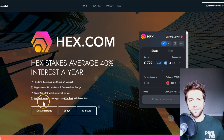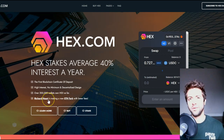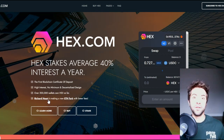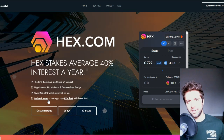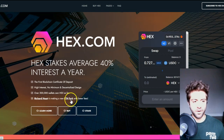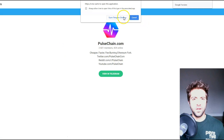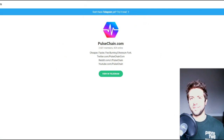So you can see right on the homepage of hex.com, Richard Hart is creating a new ETH fork with lower fees. It has nothing to do with HEX at all, so any project can build on this new ETH fork. So it's going to drag a lot more attention onto not only HEX, but PulseChain as a token as well. So if you want to know what that's all about, you can hop over to the Telegram. You can click the link right there and go over to the Telegram, see what people are talking about, or you can go to pulsechain.com.